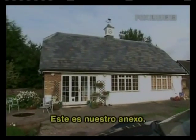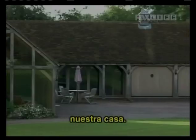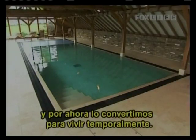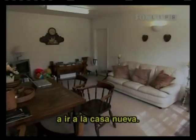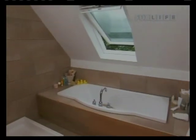This is our annex. We've moved in here on a temporary basis because we're having the house built. We've built the barn and the swimming pool, and at the moment we've converted this just for temporary living accommodation. It's quite small, so I can't wait to go into the new house. The kitchen is tiny and so is the bathroom.